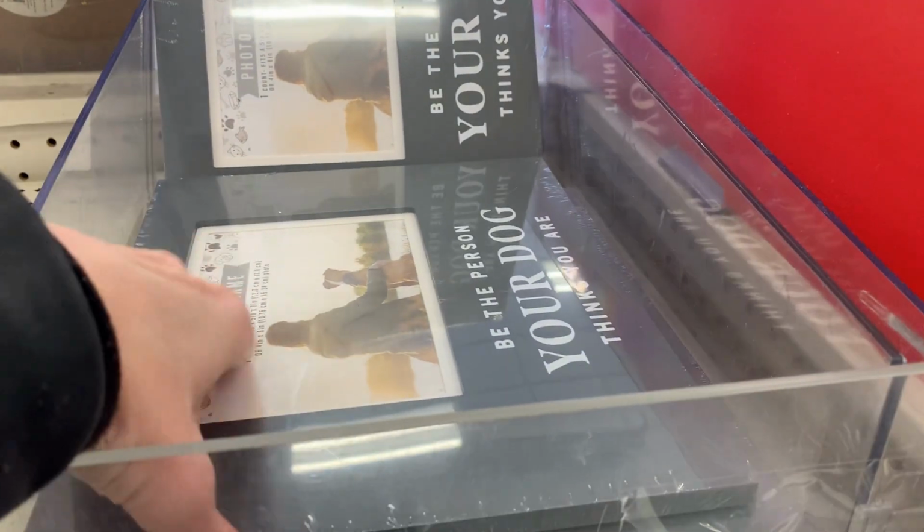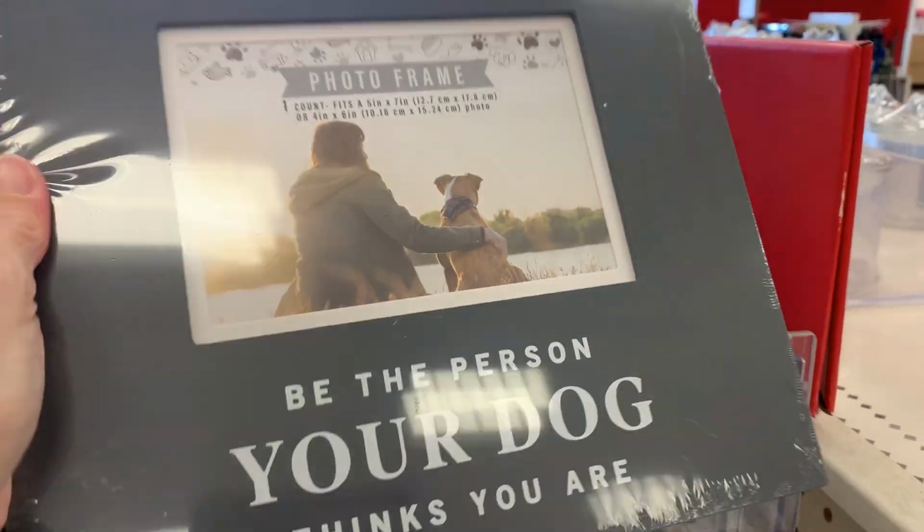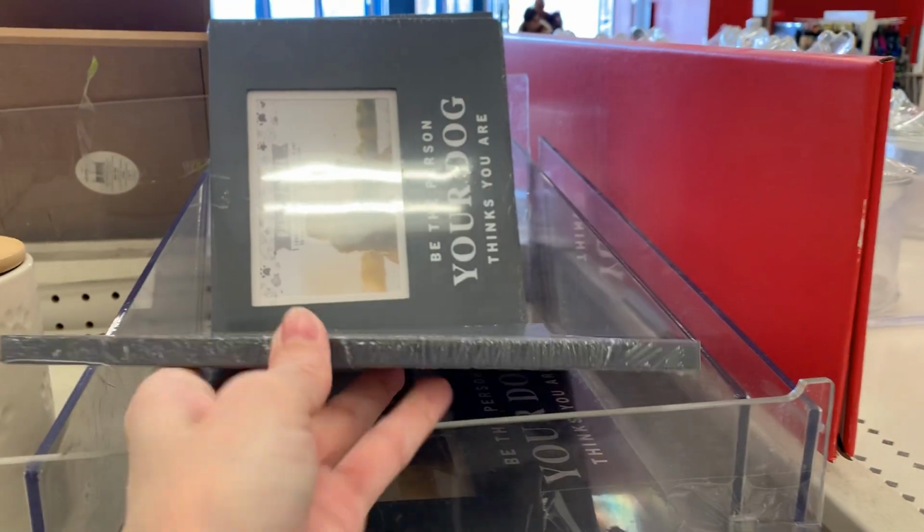Here's a third picture frame design. This one says, be the person your dog thinks you are. That's setting the bar kind of high there. I mean, most dogs probably think the world of their masters. All the picture frames are $5.